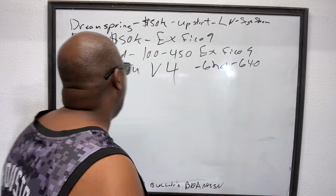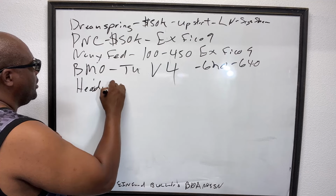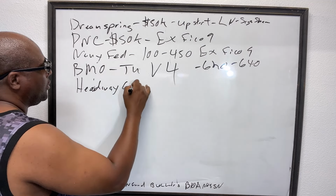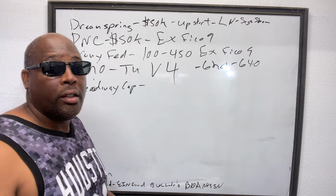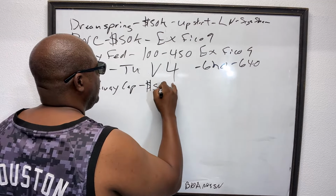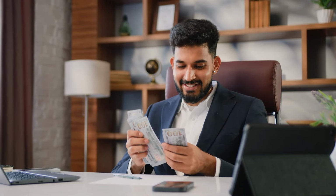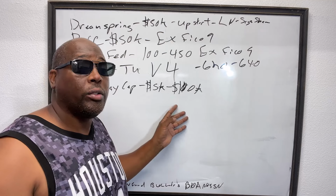Now, you have another lender, and it's Headway Capital. With Headway Capital, they go anywhere from $5,000 up to $100,000. Now, here's the thing about Headway Capital that you have to understand: although you have bad credit, they won't focus on the bad credit. They do focus on the revenue.